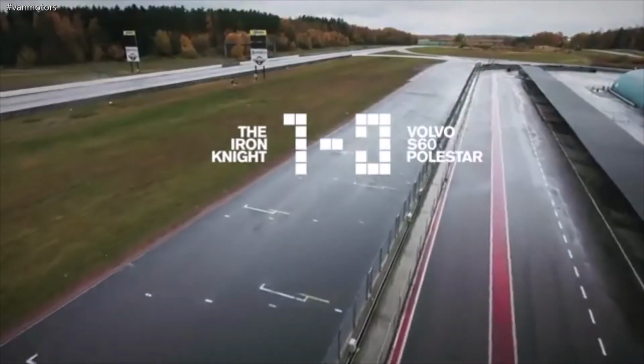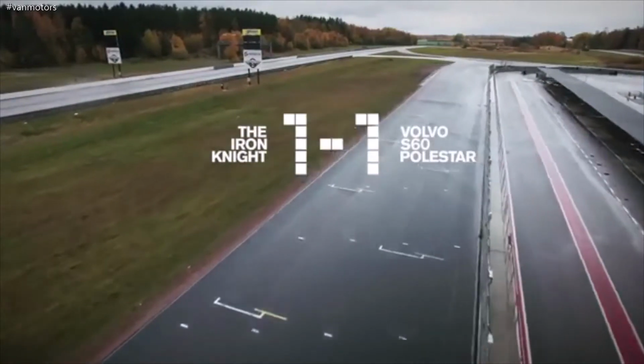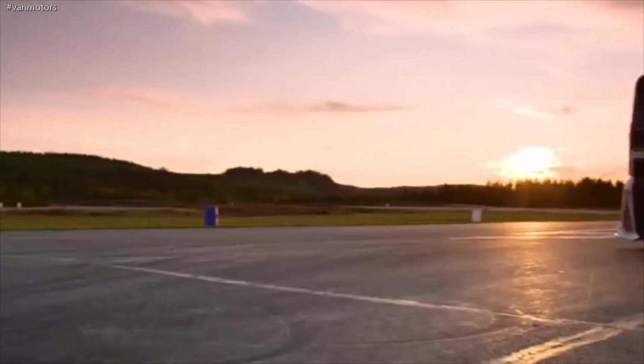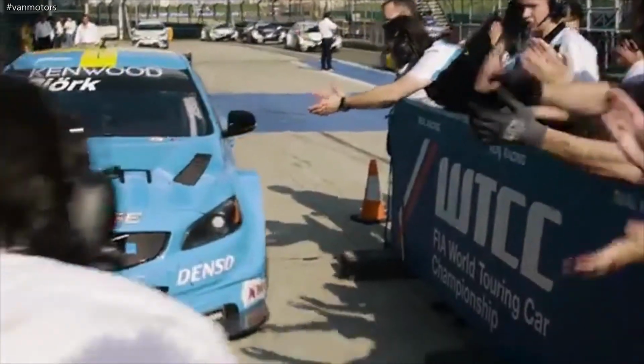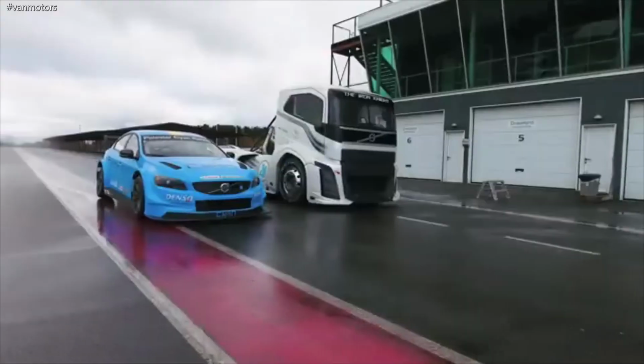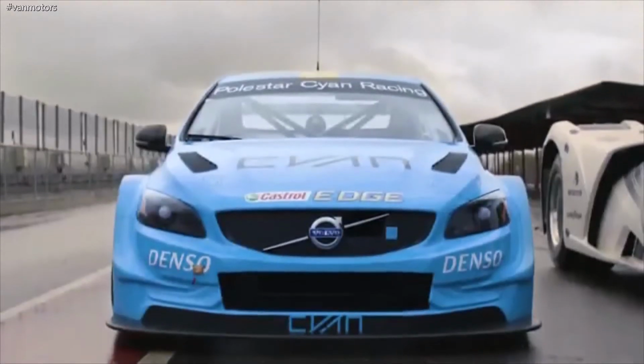Another close call for the Swedish Titans, but this time the Volvo S60 Polestar managed to level the score. This head-to-head challenge was set up to showcase the cutting-edge technology and world-class engineering that Volvo stands for. Two extreme power vehicles united by the mark on the grille.